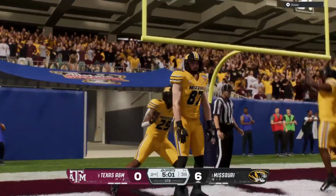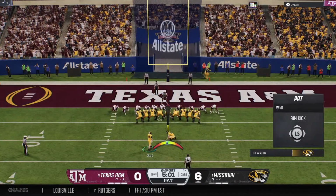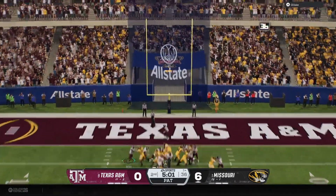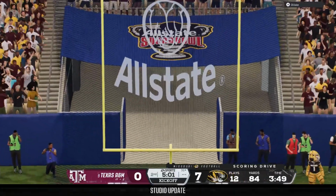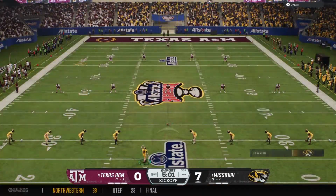That kind of execution on a long drive, that's why this team made it to the college football playoff. That's exactly right. Being able to mix in the run with the pass, picking up first downs, and eventually coming up with the touchdown. That is a tough thing to do, and they made it look easy.